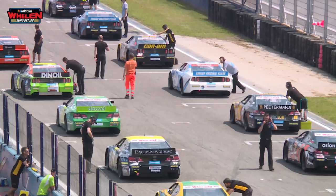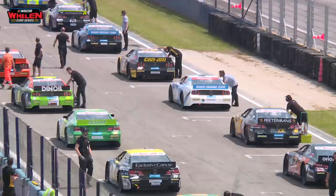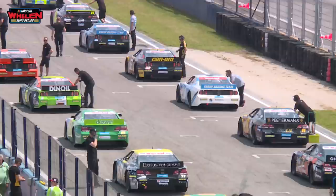orange flashes to it. The next row of the grid, these are cars that just missed out on the shootout. Number 11 is the largely black car of Stenis Longines. He's the 2016 Elite 2 champion. Had a couple of fourth places at Valencia, and alongside him is the number 66 Dexwerk supported car.